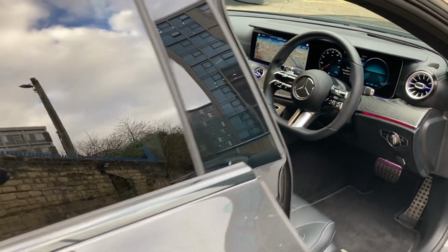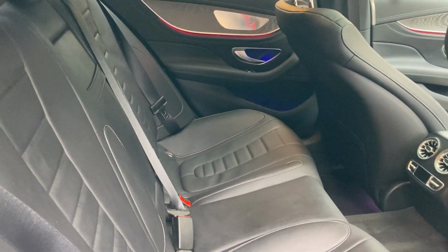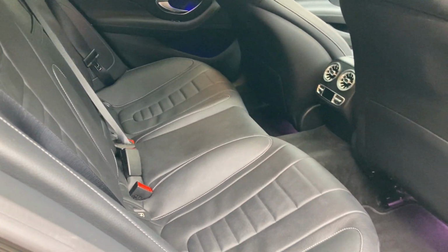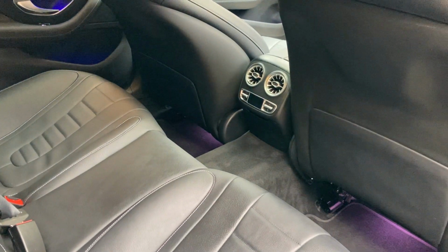Having a quick look into the rear of the vehicle. This is a 5-seat vehicle. When the CLS first came about, it was just a 4-seat car. And this will comfortably seat 3 people in the back of the car with their own ventilation and power supplies for their comfort.